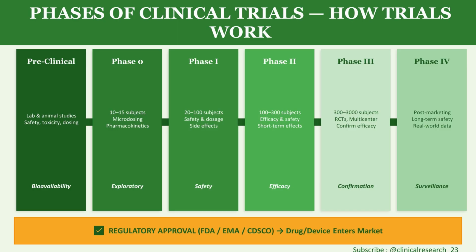Phase III takes it further, involving 300 to 3,000 subjects across multiple centers. The focus here is confirming the efficacy and safety on a larger scale. These are randomized controlled trials, or RCTs, designed to produce robust evidence.